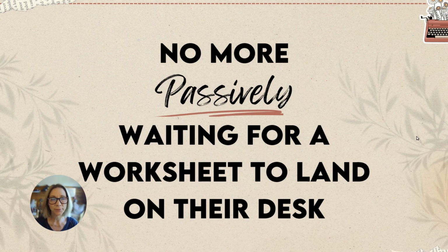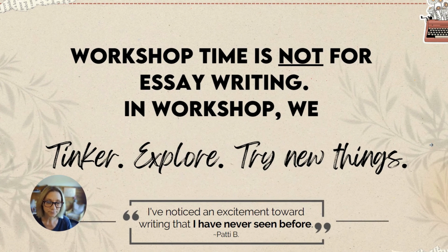In my classroom, I make sure that no one is passively waiting for a worksheet. That is the worst thing you could do, if they came into the classroom and just sat down like this and they're just waiting with their arms crossed. There's no active learning there. So I turn my workshop all around to where they're incredibly engaged in it. And I tell them that in the workshop time, we're not going to write essays. There's something about telling them you're going to do workshop and you're not going to write an essay that makes them just like, woohoo.